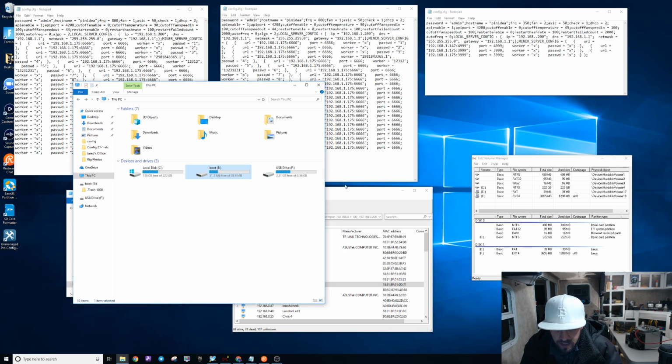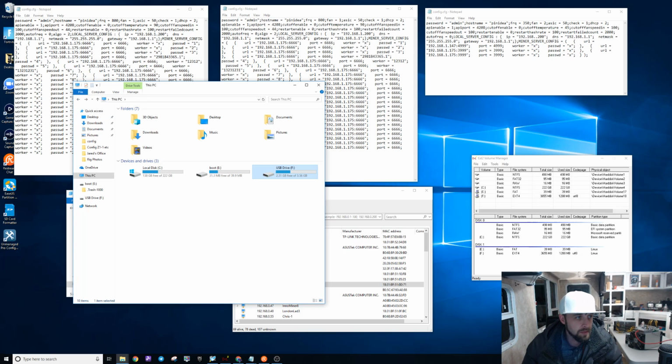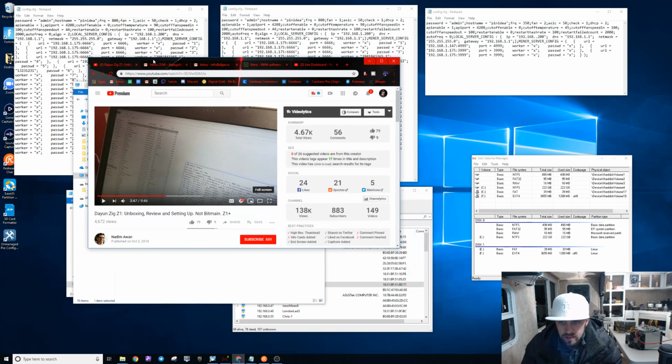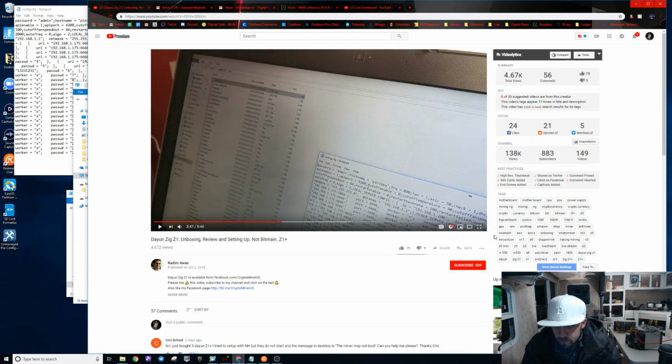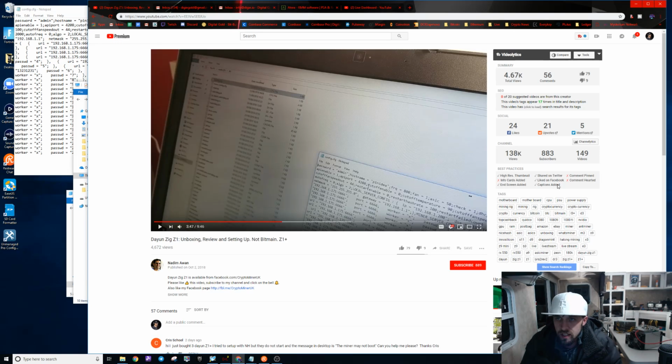We couldn't find anything inside of it, so we went inside this USB, and sure enough, there's like a bazillion things, and it took forever, and I couldn't find anything. So guess what I did? I just searched config.cfg because of this guy on his video. If you zoom in just a little bit, yep, there it is right there. See it? Oh, there it is, config.cfg. So I took that from his video.